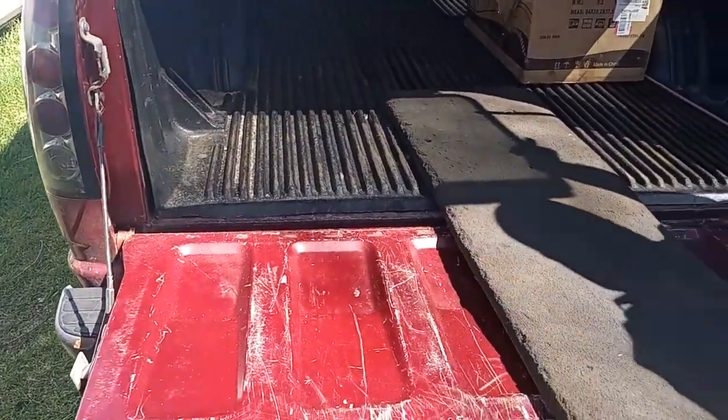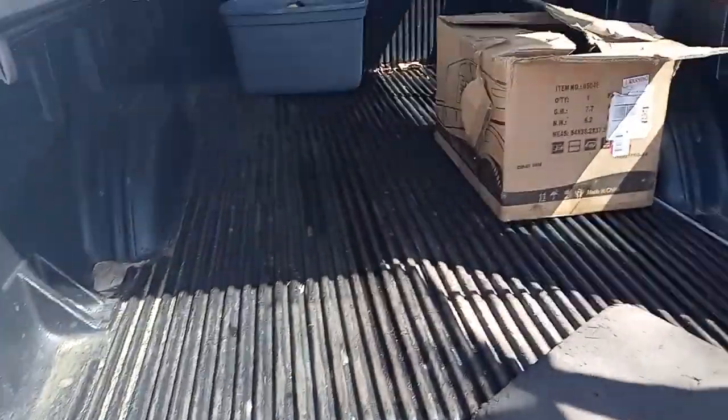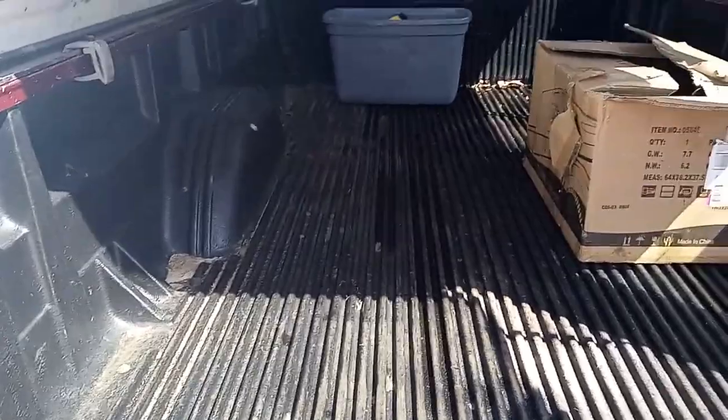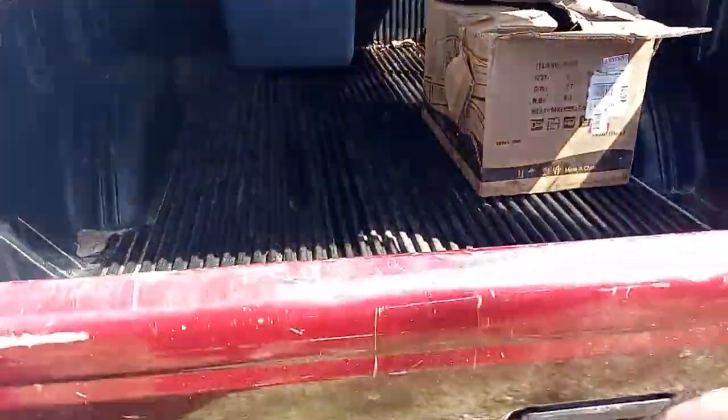You said 100, right? Yep. Okay. Oh, now your stuff won't get wet when you go and put things inside it. Right. Don't when it rains. Box back in there. Yep.